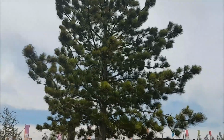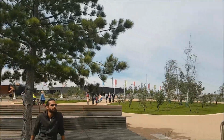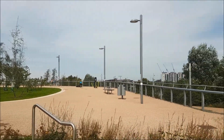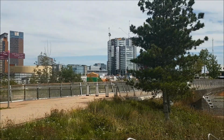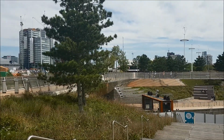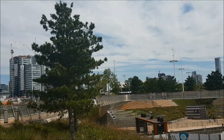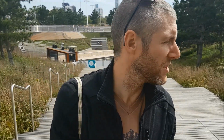Fabulous trees. I think I even like the park more now than I did at the Olympics, because the trees have matured. They've done a lot of work with the planting, and the trees have really come into their own. And obviously at the Olympics it was brand new, so everything had been brand new and planted for the Olympics, probably only a season ahead. So there's a lot of annuals and wildflowers, and now everything's had a chance to mature. And it looks really, really nice.